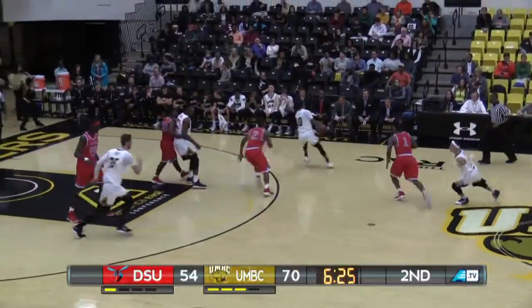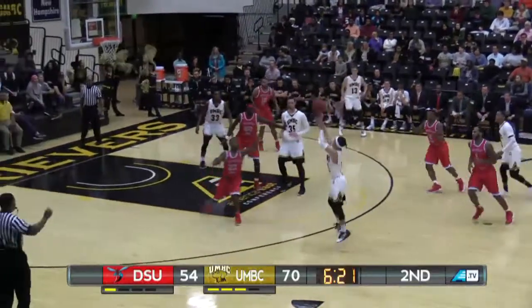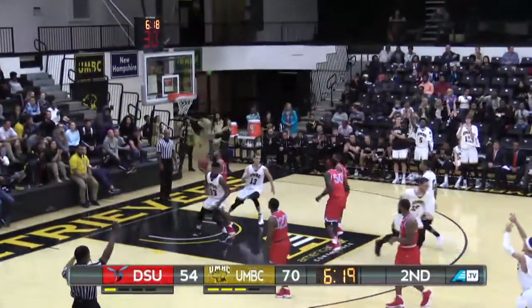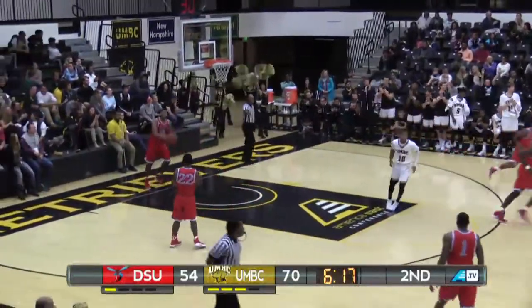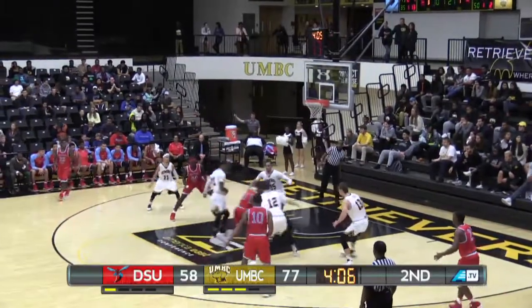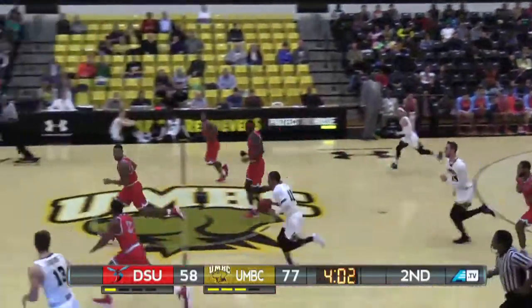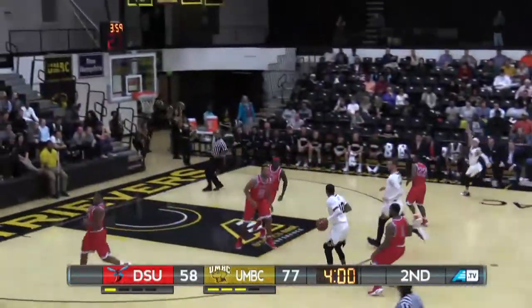Remember how difficult it was for UMBC to get there last year, pre-Jarris Lyles. Mora for three. He's got 19, and that's his 17th 20-point game in 24 career games for UMBC. Blocked by Darley, picked up by Garrity. Retrievers on the run.